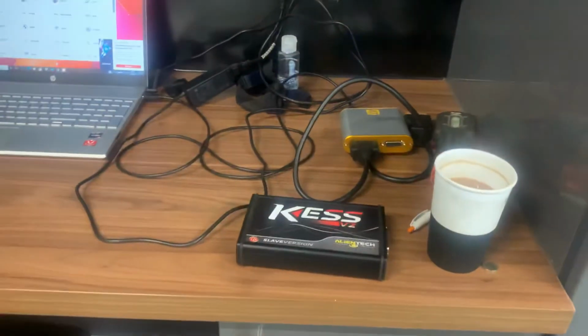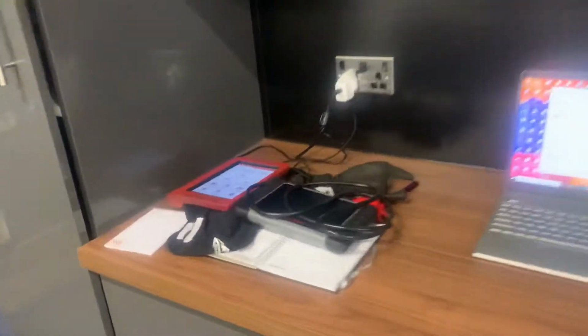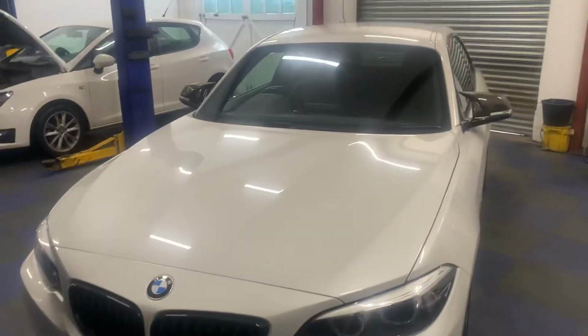We have got other bits of kit. We've got the KESS, which is very well known. We've also got the Flex to do them as well. We do a full diagnostic check on both. We've got the hotel and the lounge. As you can see, we've got some nice workshops for you.